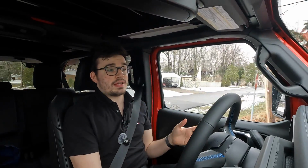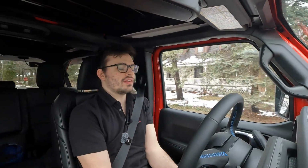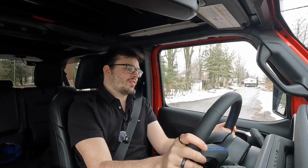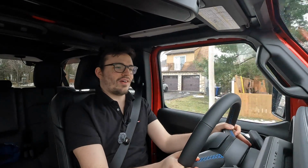Okay, out of the rain now with the Jeep Wrangler Rubicon 4xe on the road where it's meant to be. Not on the off-road. I think it's more meant to be on the off-road side of things versus the normal roads, because I do think that the steering is a little bit meh, and we'll get to all that stuff in a little bit.